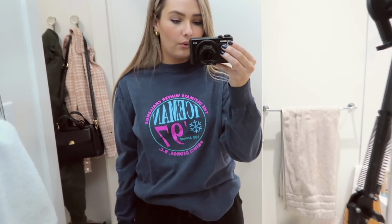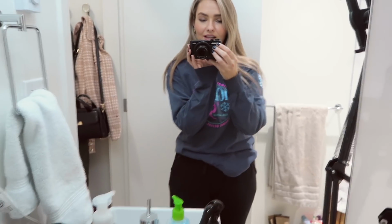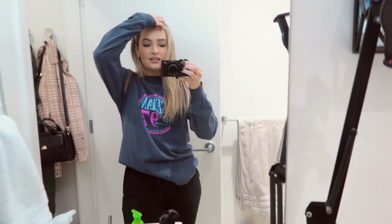These joggers are just the most flattering and the most comfy ever. And then I've been looking for long t-shirts like this, and I was going to buy some off of Abercrombie, but I resisted, and I was like, I'll just wait and go thrifting and see if I can find any. And I found this cute one. It has a little design down the sleeve as well. I love long sleeve t-shirts like this for the winter because I get so cold, and especially when I sleep, I like to sleep in a sauna. I like to be sweating.